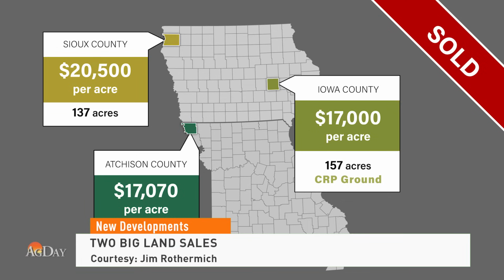He says what makes this sale so surprising is that land has been in CRP for 40 years. Now, he describes it as extremely rare, telling us CRP ground typically is sold at a discount. I talked to the auctioneer after that auction to get the results, and when he told me the results, I kind of almost dropped the phone.